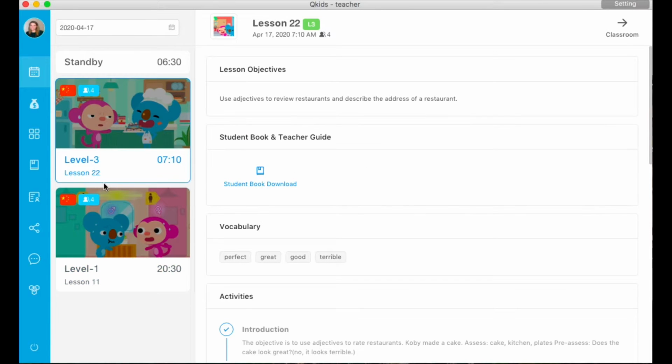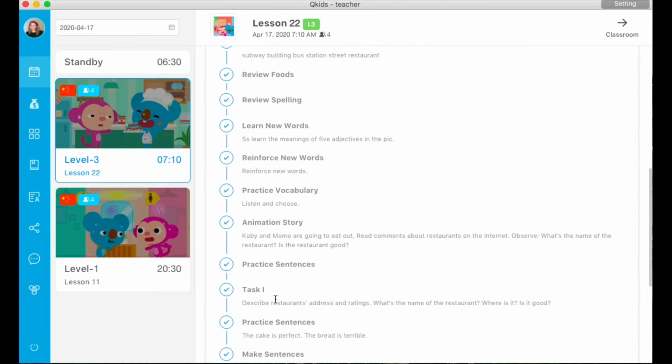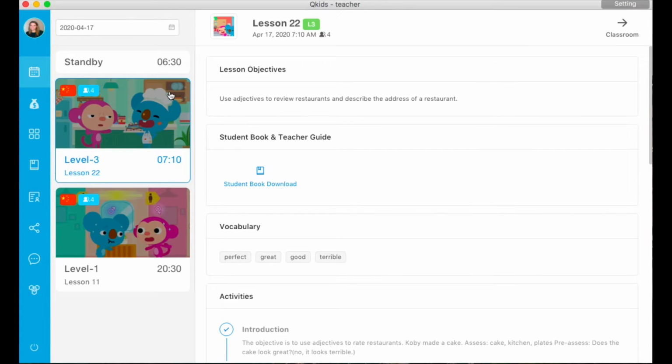So here I'm showing you real quick the different lessons in the calendar view that I have up here. It's sorted by level and lesson number. You have up here the vocabulary, the different sections of what you're going to be doing, and then at the very bottom it also shows you the students that you'll have. Standby lessons are also common.